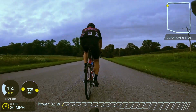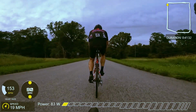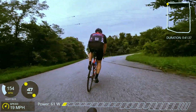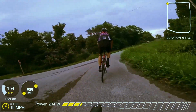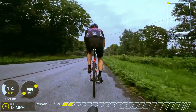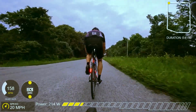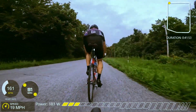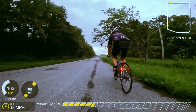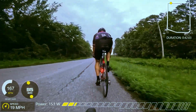Spoiler alert, I did not go to breakaway. I just try to get my heart rate as low as possible. And once again, I don't care if we're doing 15 mile an hour. That's fine by me, so us doing 19 is perfectly sufficient. And once again, more vehicles on the road, which I kind of miss the air center because there's none of that. But hopefully we will be at the air center this week for stage 11. I don't know how much longer this is going to be able to run because it's starting to get darker earlier, but hey, we're going to run it till we can't.